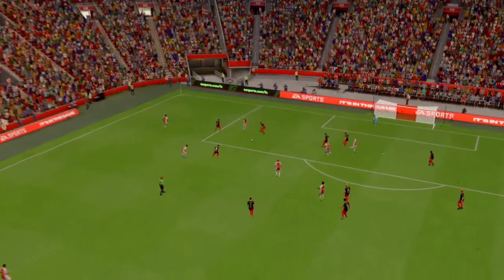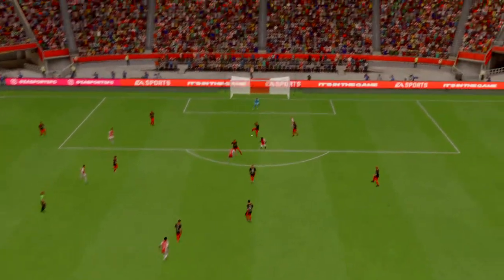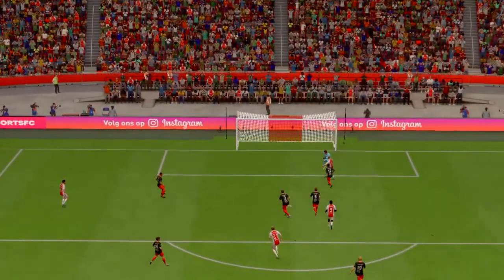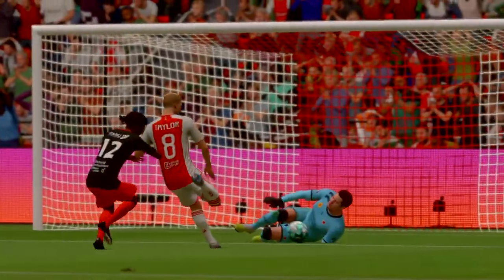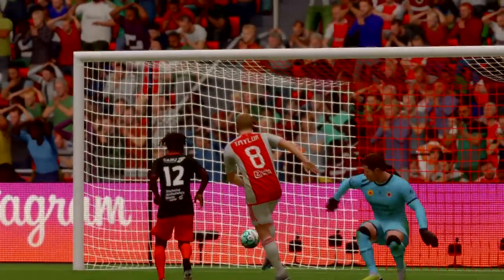Well, let's take another look at this. From the attacking point of view, everything is right. The shot across the goalkeeper making it difficult for him. Players coming in for the rebound. It's an excellent goal. And the keeper could do nothing about it.